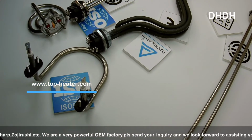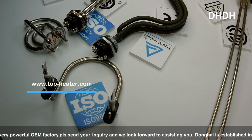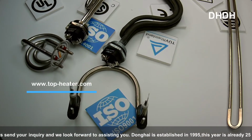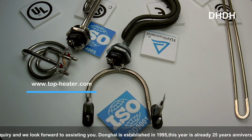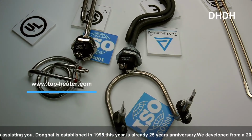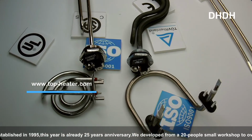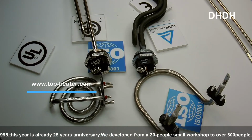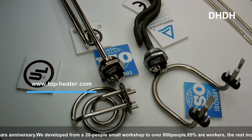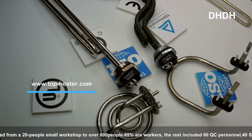The 201 or 202 cannot be used as food-grade material, as the excess manganese inside will damage the body's nervous system. So we have strict requirements for the stainless steel material. Our food-grade stainless steel has passed the national standard, so there's no need to worry about our material.